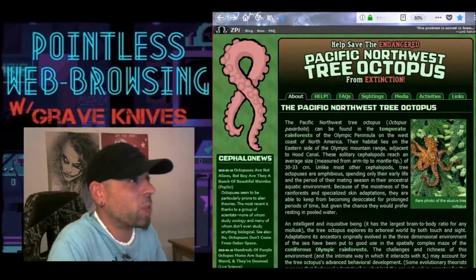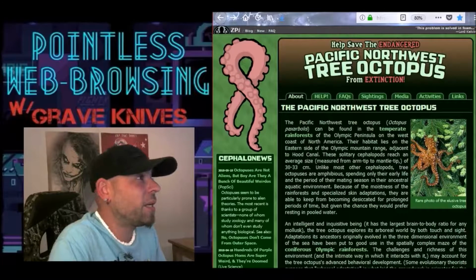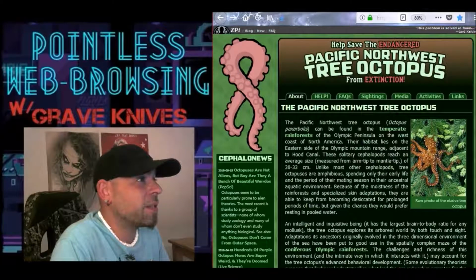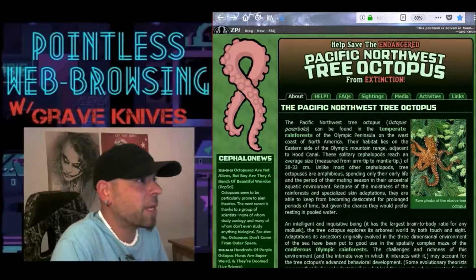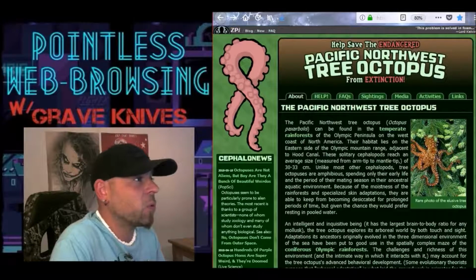The Pacific Northwest tree octopus can be found in the temperate rainforest of the Olympic Peninsula on the west coast of North America. Their habitat lies on the eastern side of the Olympic mountain range adjacent to Hood Canal. These solitary cephalopods reach an average size of 30 to 33 centimeters. Unlike most other cephalopods, tree octopuses are amphibious.